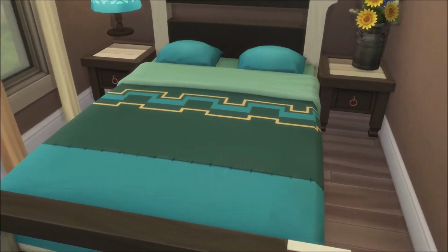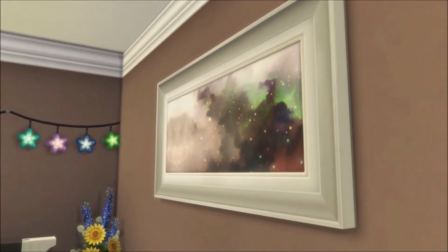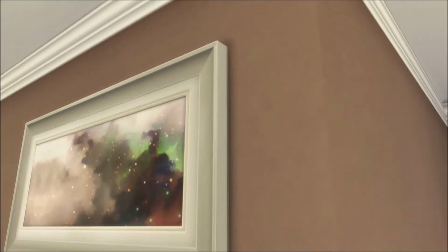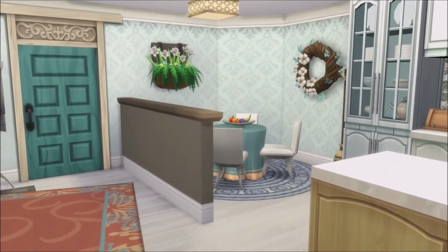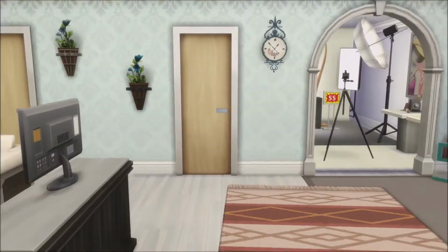Anyway, here's the bedroom. I like that the bedroom has slightly darker walls compared to the rest of it. It seems more relaxed and calming and different, like you're getting into a different zone when you go into your bedroom versus the rest of the house, because the rest of the house is very bright and lovely and pretty, and I love the way the kitchen and stuff looks. And it just sets up very neat and organized, which is nice.